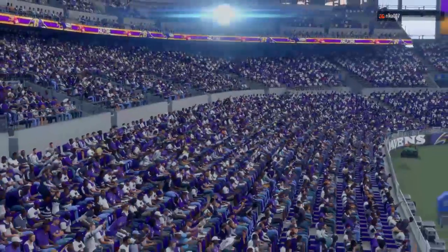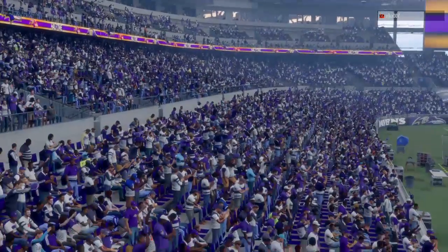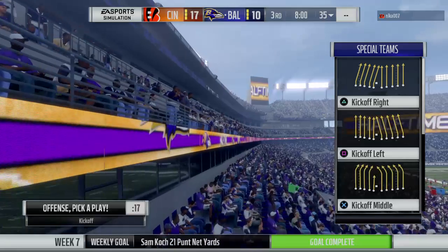Around the NFL, they're in the 2nd and Philly. And an impressive display by the Eagles. They continue to pour it on, scoring again. And we'll keep an eye on that one as our game goes along here.